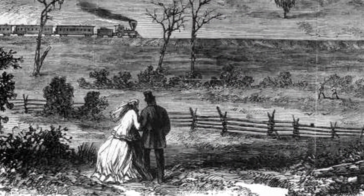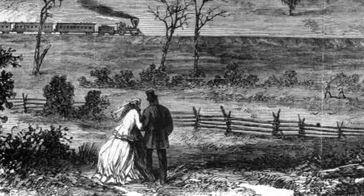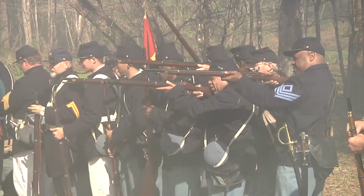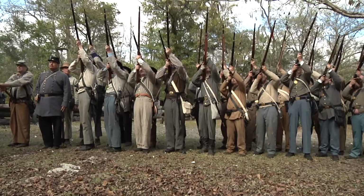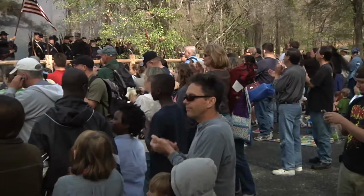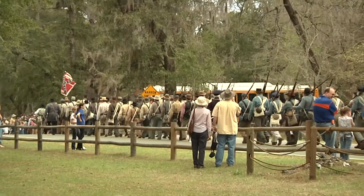All those years ago, folks living in Tallahassee could only hear the battle and wait for word. Today, everyone can hear, see, and discover what happened that day for themselves. All they have to do is head down Woodville Highway and make a left at Natural Bridge Road on the first weekend in March.